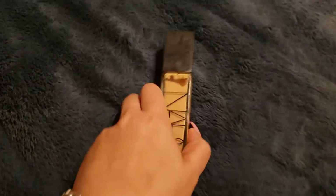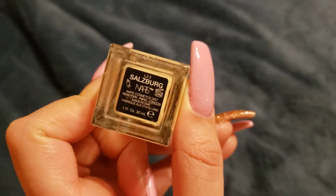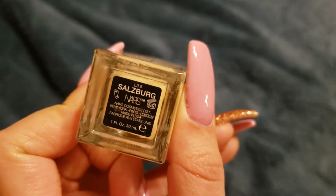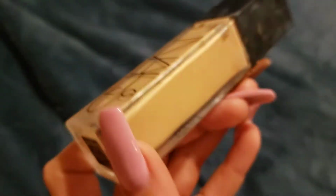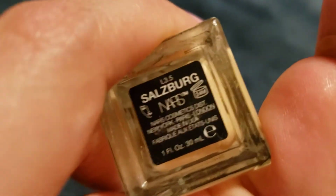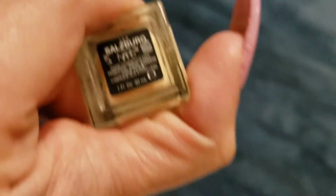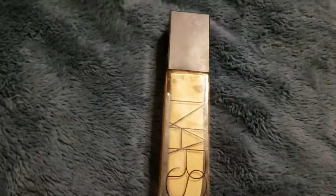So, I wanted to go over Nars Foundation. To start off, before anybody says anything, this is specifically L3.5. And I bought this. Hold on, it's 24 months. Okay, so it expires 24 months after you officially open it, or the first time you use it.